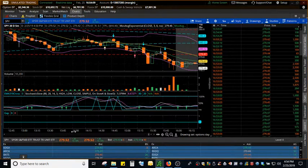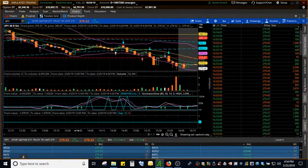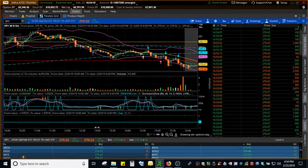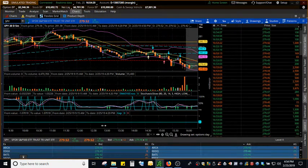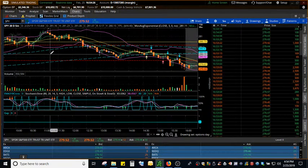I don't buy just based on those, but if a Marubozu happens to also be bullish engulfing or bearish engulfing, it just adds a little bit to it. So that's something I look for. The thing I really like is pivot points. See a pivot here, pivot here.